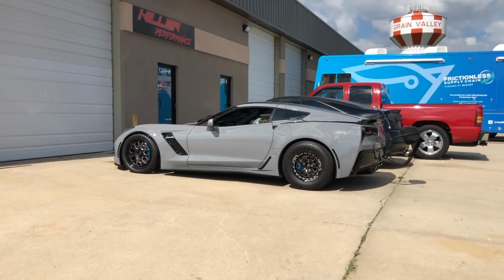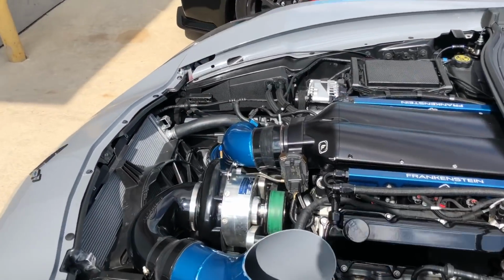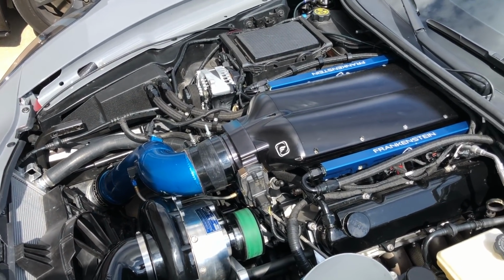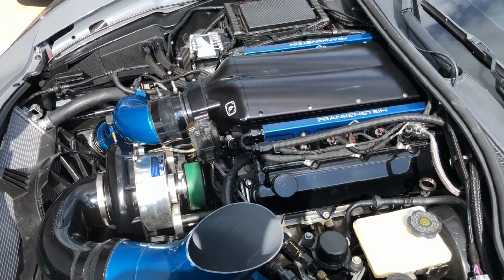The old C7 here. Sounds like we had a bearing or something lock up in this motor. It's probably caused from that pulley coming off during the middle of a pull. Shearing that keyway off could have rattled something on that crank. Not sure, but it is not happy.